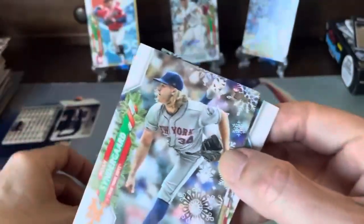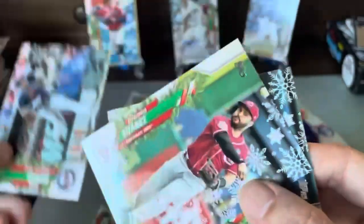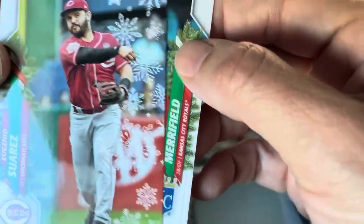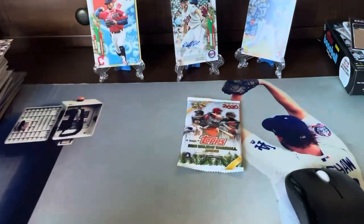Sweet. What's going on in that card? Something weird's going on there. Noah Syndergaard. You got a nice Max Kepler. Eugenio Suarez. And we got a Whit Merrifield. Look for short prints on that bad boy. I bet we're not gonna get any short prints because we've already gotten quite a bit of good cards, huh? We even got an auto. Are you kidding me? Yeah.